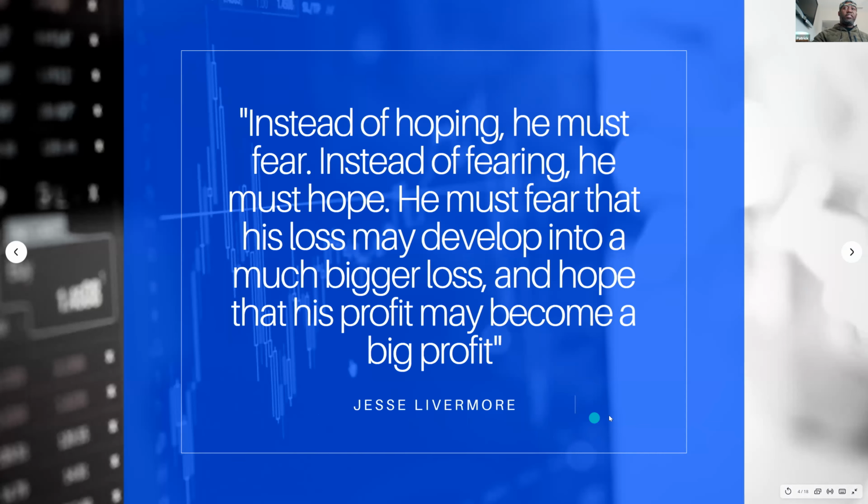There's this guy here, Jesse Livermore, who is one of the greatest traders in history, back in the 1920s. And this quote that he said: instead of hoping, he must fear. Instead of fearing, he must hope. He must fear that his loss may develop into a much bigger loss, and hope that his profit may become a big profit. So again, your risk management should be the number one thing on your mind when you enter a trade.